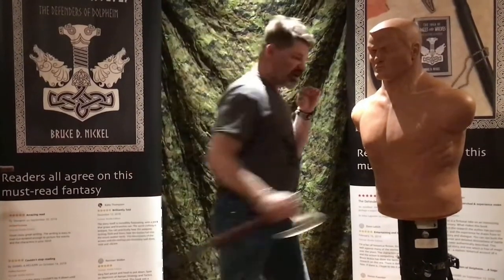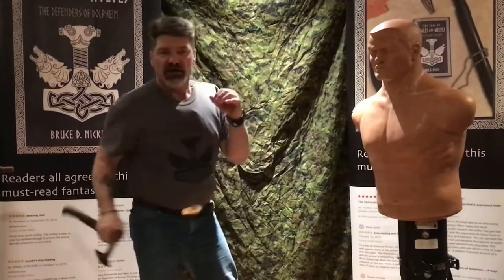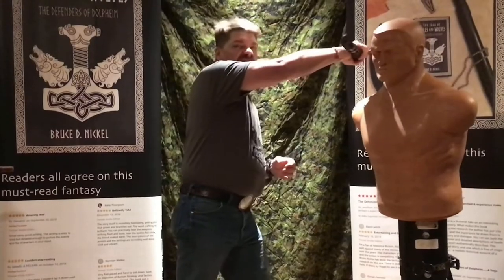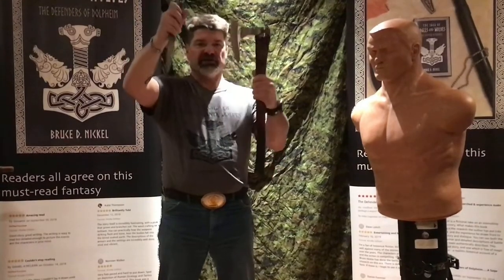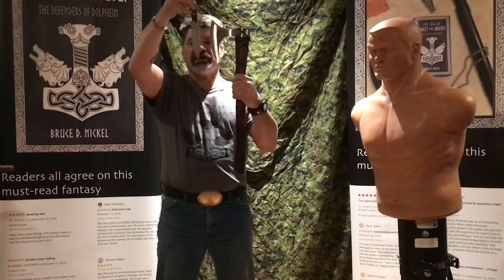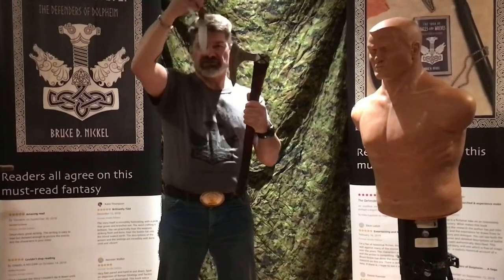Using the spear point, I can stab. I can drive it in. Using the beard itself, I can use that like a knife. Compared to a knife, here's a knife and the beard of the axe. I can overlap the two. Cutting edge for cutting edge. In fact, my axe has more of a cutting surface than this knife.